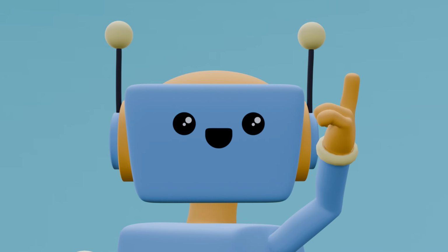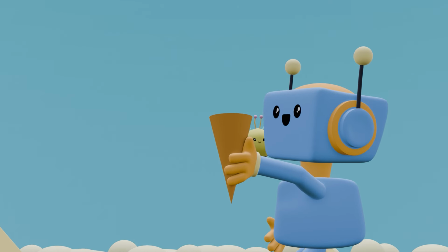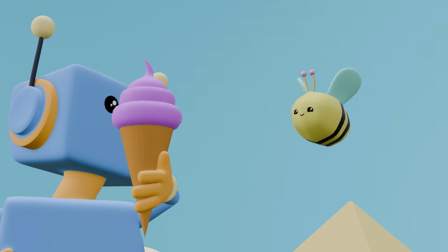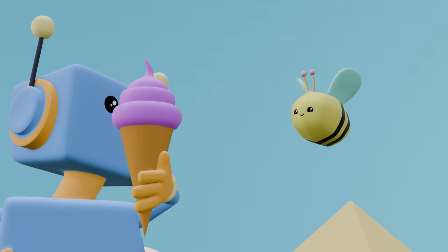Mr. Diddy Bot has a good idea. He's going to grab another triangle from the 2D world. A triangle with one side all the way around is called a cone. What could we put into a cone? That's right, ice cream. And who doesn't love ice cream? And you're going to share it with your new bee friend.